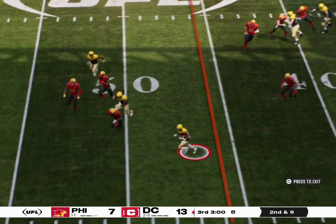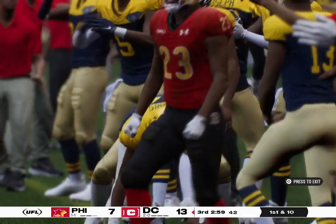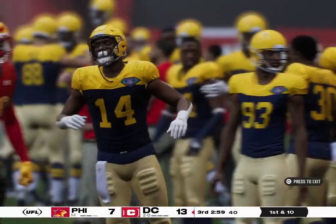Juke the defender. Big play, pushes them beyond midfield. It goes as a gain of 19 yards. And that's good for a Green Bay first down.